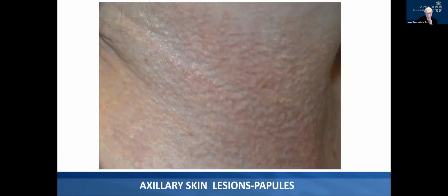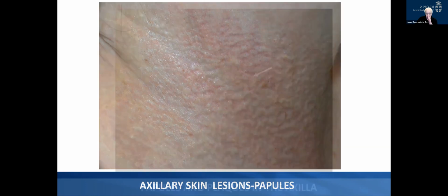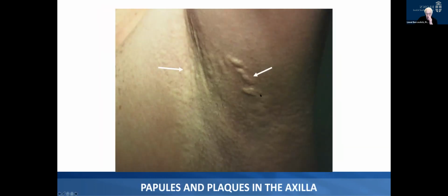And here's the underarm, and you can see yellowish papules forming. This is not a normal finding in the underarm skin. You may see prominent hair follicles, but these are not hair follicles. And here's an example of both papules, it's on my left. I'm not sure which side it's on with you, but where my cursor arrow was pointing. And on the other side, where the skin is a little bit darker in color, you can see these are more plaque-like.